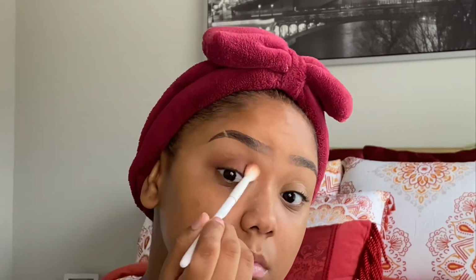Like it's so cute and so easy, and a lot of the colors in Jackie's palette, in my opinion, you can just pop one on and go. Like I just love how versatile this palette is.